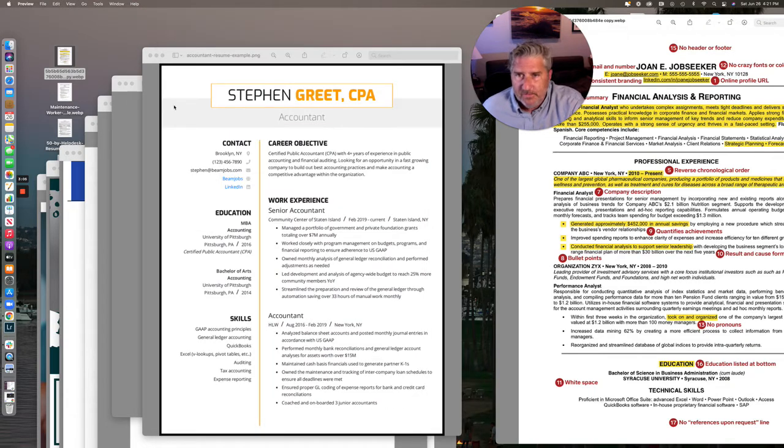Different kind of job. Okay, first thing we see, CPA accountant. I know what part of the business they're in. I know what level: they're an independent contributor with 4 years of experience. Brooklyn. They've got a LinkedIn profile that I can click on and it'll take me out there to see them, so that's kind of cool. Let's see, looking for an opportunity at a fast-growing company to build out the best accounting practice and make accounting a competitive advantage to the organization.